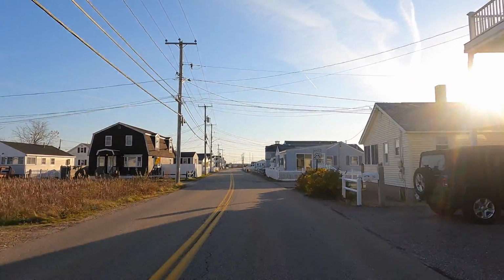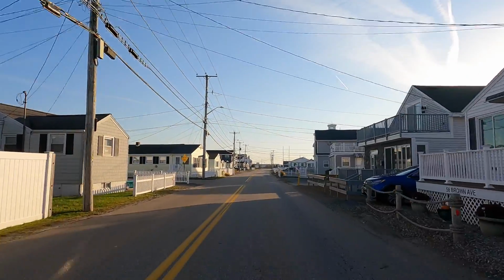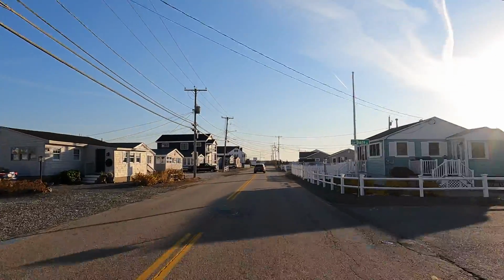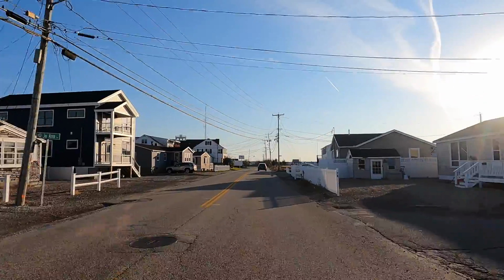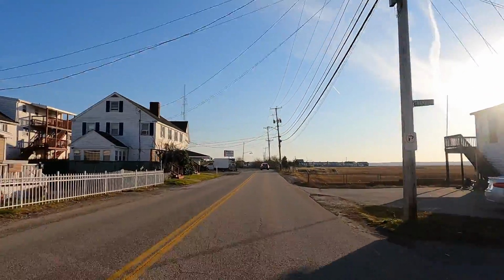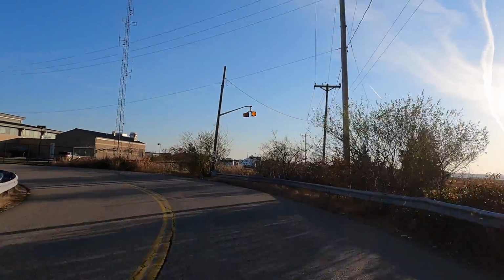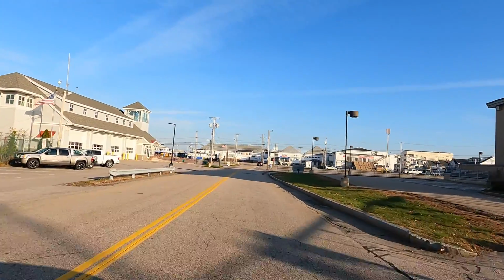While it may look like a ghost town during the off-season, this section of Hampton becomes very lively during the summer months. Just around the bend, on the right-hand side, you'll see the Hampton Police Department, and directly across the street is the Hampton Fire and Rescue.